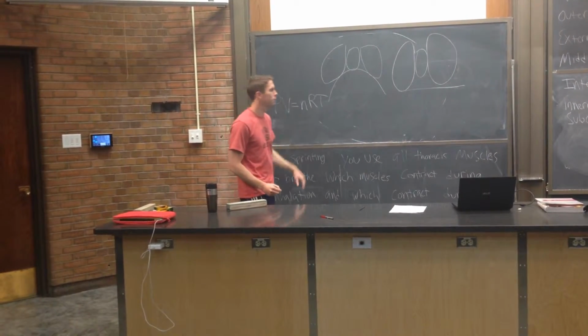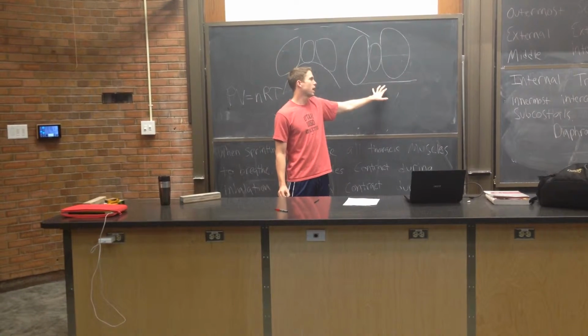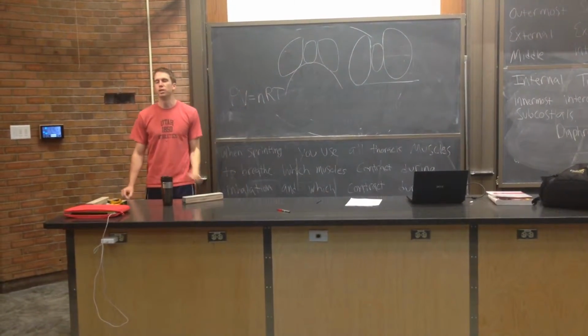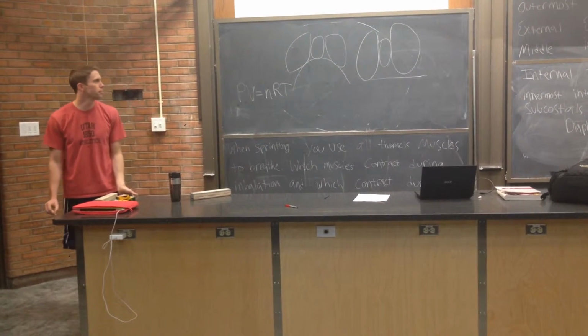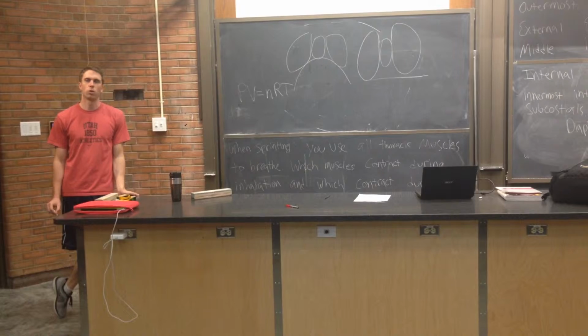You don't need to know that, but know that this is relaxed and this is flexed, contracted, and that's what brings air into the lungs, not into the neck. And that is from the internal layer of the thorax. Questions?